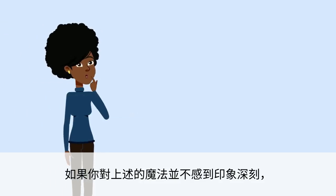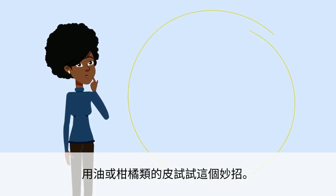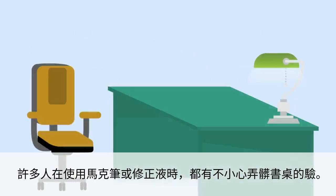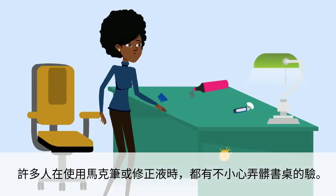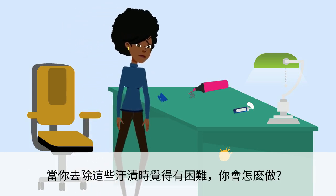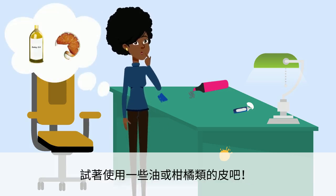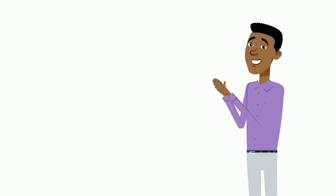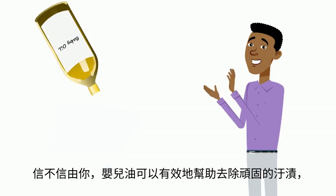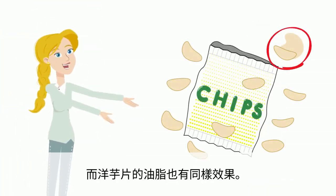If you are not impressed by the magic above, try the following trick with oil or a citrus peel. Many people have stained their desks by accident when they use markers or correction fluid. When you have difficulty removing such stains, what can you do? Try using some oil or citrus peels. Believe it or not, baby oil can effectively help remove stubborn stains, and so can the oil from potato chips.